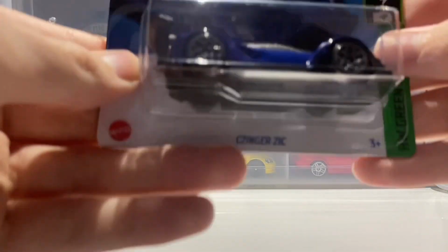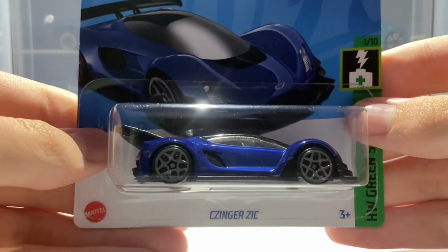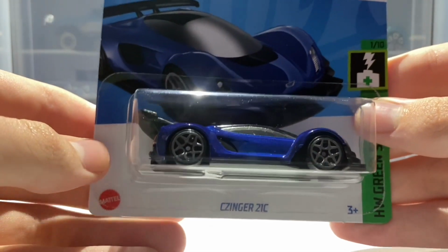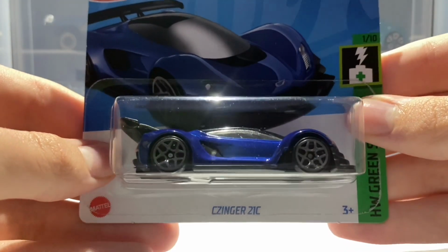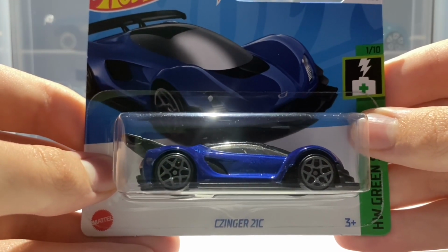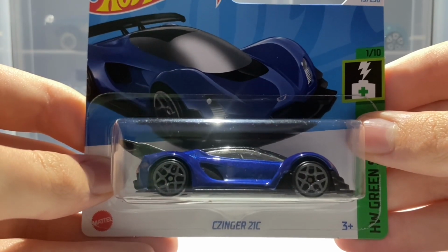And the next car I found is the Civic 21C. Now this car has been painted in this weird purplish blue colour. It is slightly metallic. It's a really weird colour. That's all I can really describe it as. Now this is a brand new casting for 2024. It first debuts in the 2024 A case. However, it does carry over into the B case, which is how I found this thing.